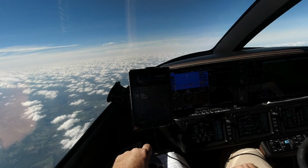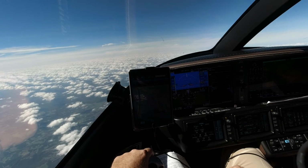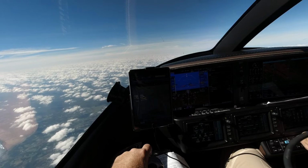Atlanta Center, Angel Flight 1086, flight level 190 for 230. Angel Flight 1086, Atlanta Center, roger, climb maintain flight level 280. We'll climb maintain 280, Angel Flight 1086.